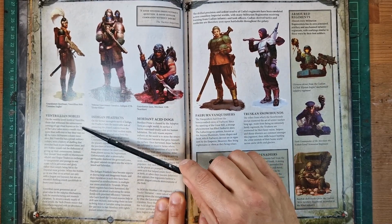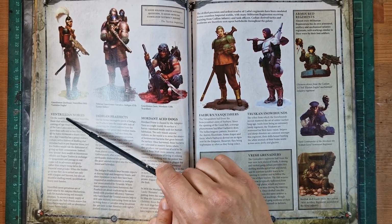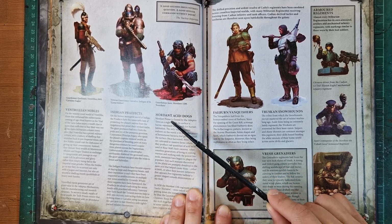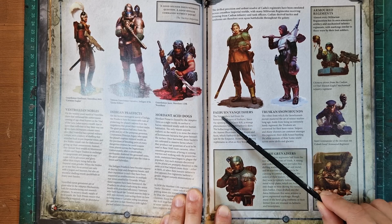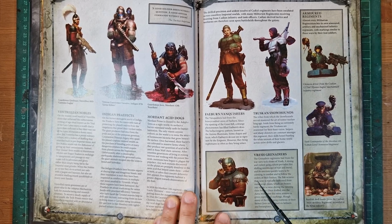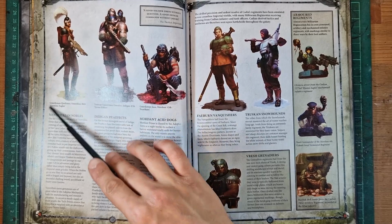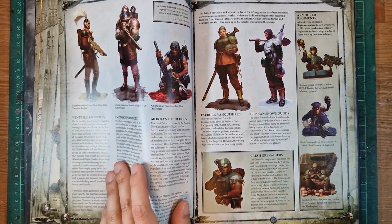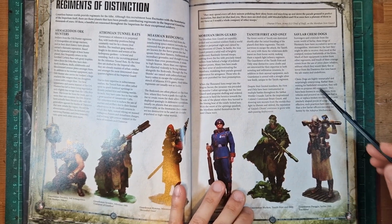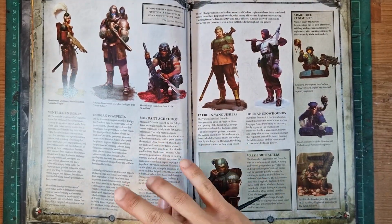I'm dyslexic sometimes. Ventrillian Nobles, the Indigan Prefectus, Mordant Acid Dogs, Fenburn Vanquishers, Tuscan Snowhounds, and the Vresh Grenadiers. So as we'll get into the miniature section, you can see they kitbash this type of thing, and I've definitely seen Instagram and social media people kitbash these, the Savlar Chem Dogs, because it is relatively easy to kitbash if you're just wearing a respirator. So again, a lot of detail.